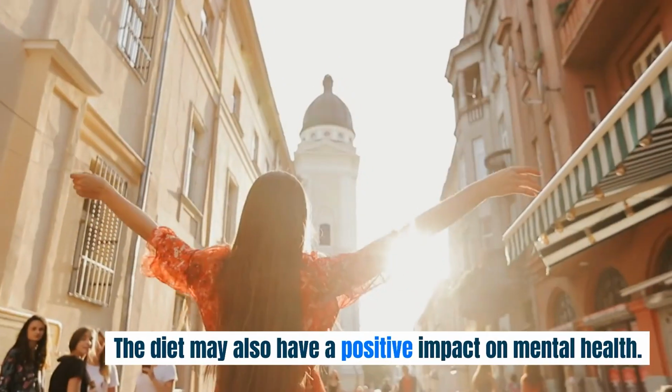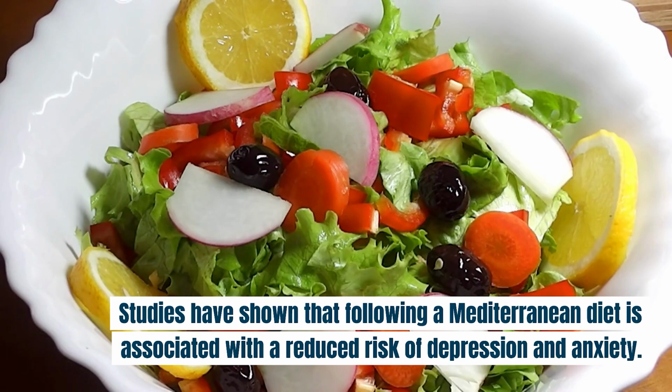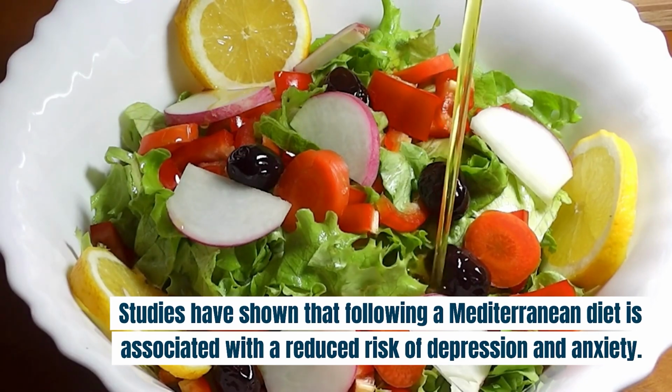Mental health. The diet may also have a positive impact on mental health. Studies have shown that following a Mediterranean diet is associated with a reduced risk of depression and anxiety.